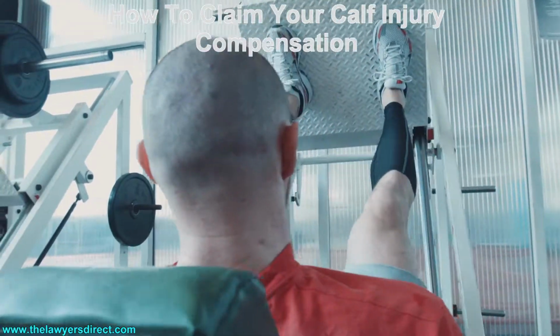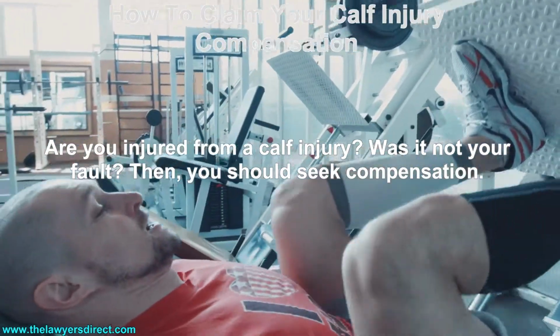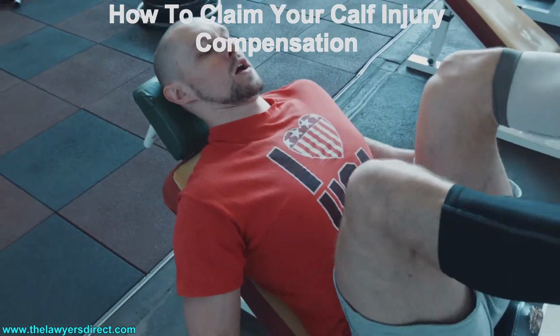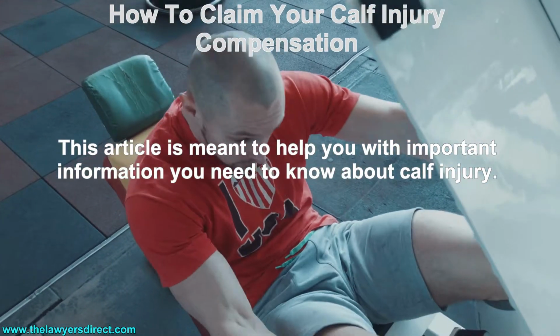How to claim your calf injury compensation. Are you injured from a calf injury? Was it not your fault? Then, you should seek compensation. This article is meant to help you with important information you need to know about calf injury.